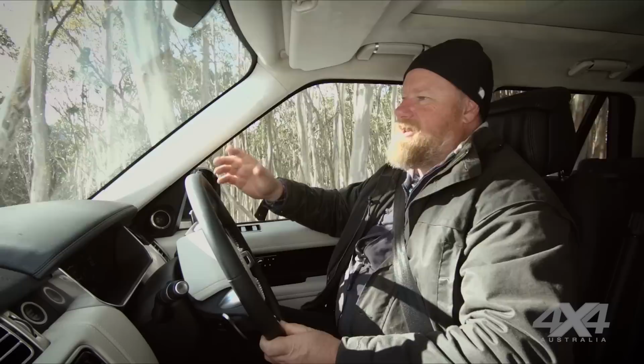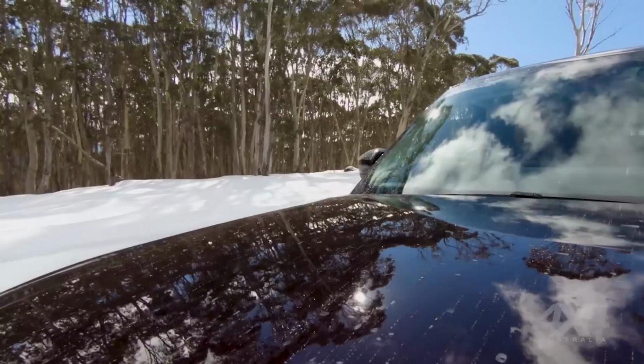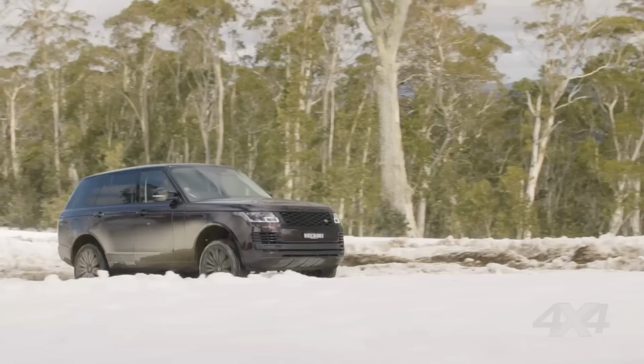Comfort all the way, everything's at hand. Plenty of vision from the nice upright glass house. You can see these beautiful snow gums out here behind us. It's a beautiful place to be.